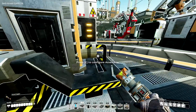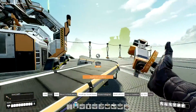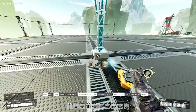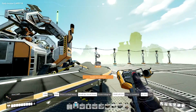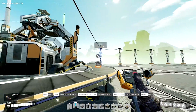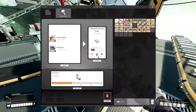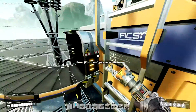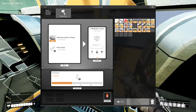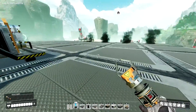Now this is going to make modular frames, which is going to take reinforced iron, which we need a power line for. Yeah, it should be okay now. It'll be accepting reinforced iron. Very good. This is still producing like a madman. We already got 10 in there, and then we're going to get iron rods. That'll be every 15 seconds. We already got 30 of those bad boys.